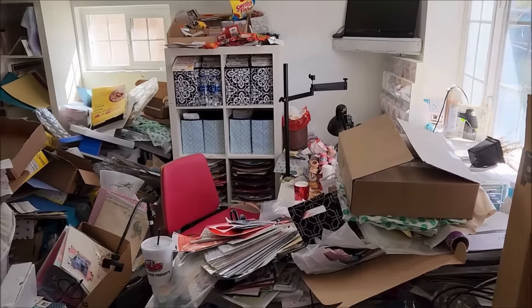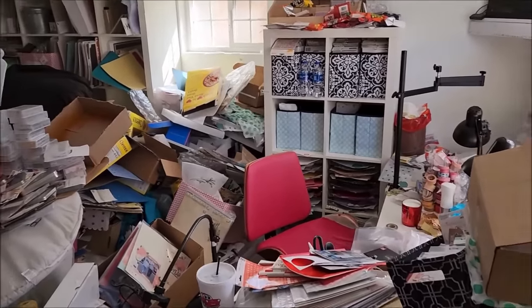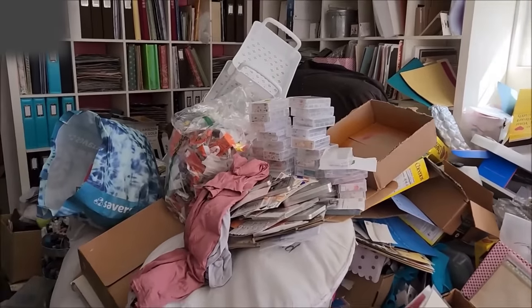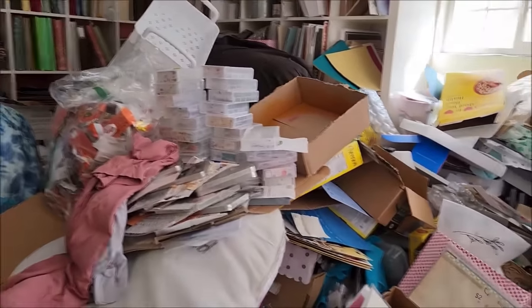Let's start with the before. This is where we started, before Bonnie came in the third week of April.